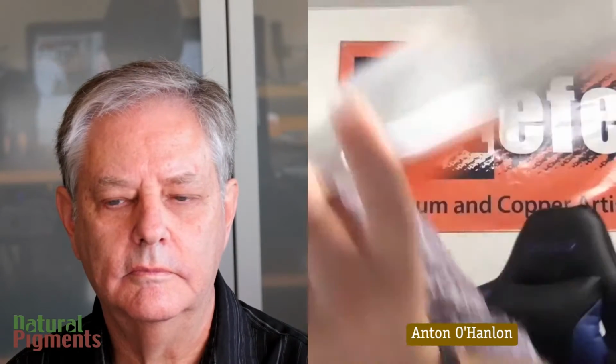Is it as easy to cut the CCM, the copper composite material, as it is ACM? Because I know it's a little bit thicker. It is, yeah. The copper composite panel is 4 millimeters thick, and the ACM panel is 3 millimeters thick. Let me grab an ACM panel here just to show for reference.